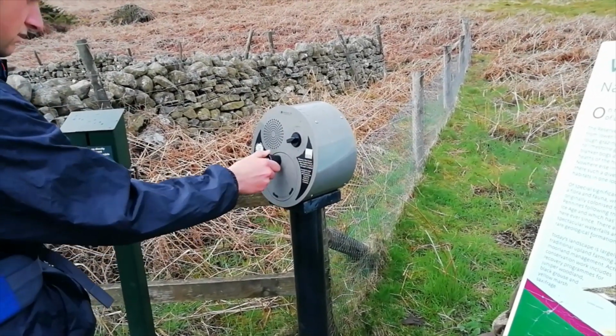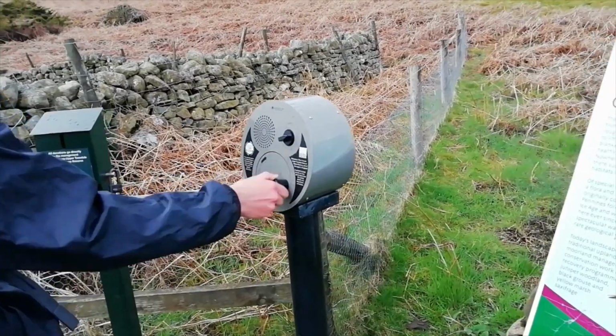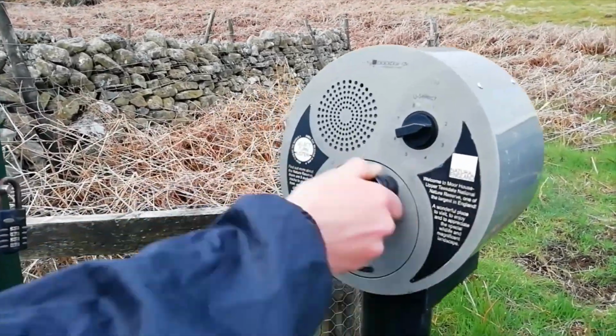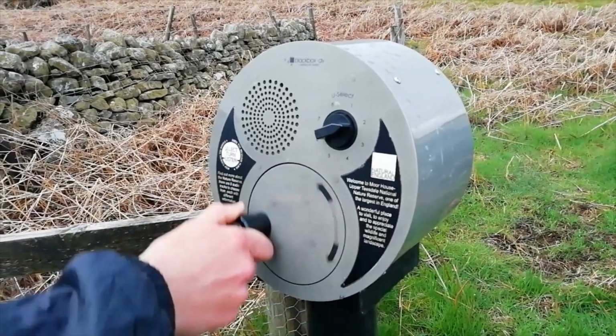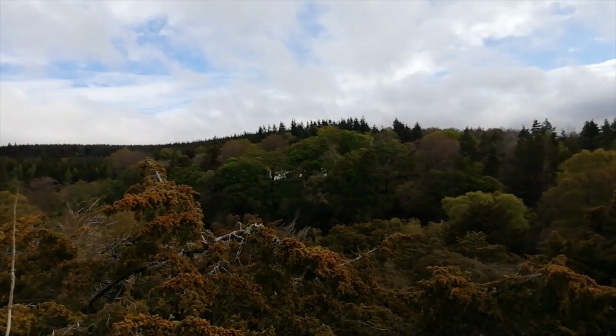Please turn me till the message plays. About a kilometre upstream from here is the spectacular High Force Walk.